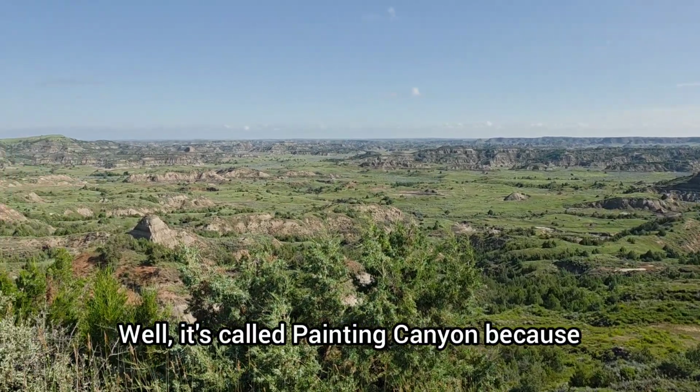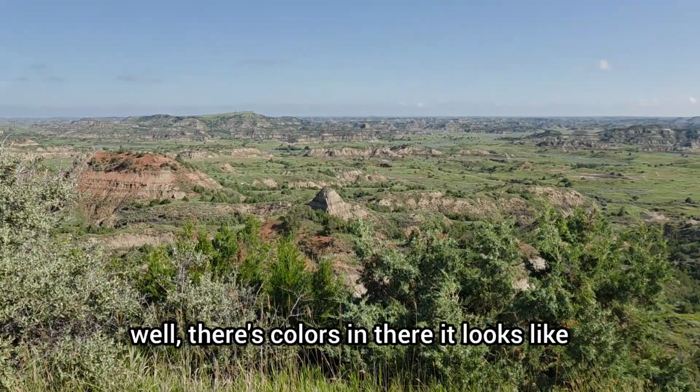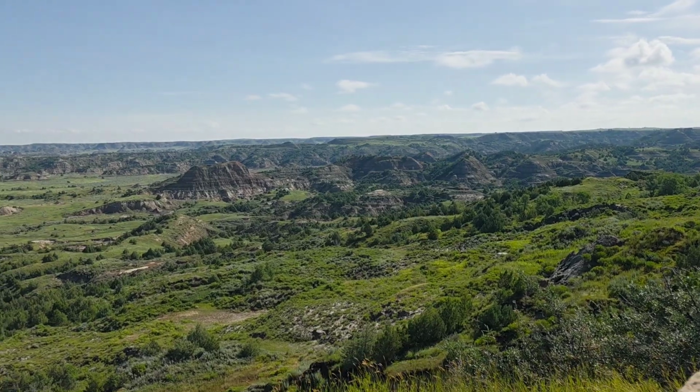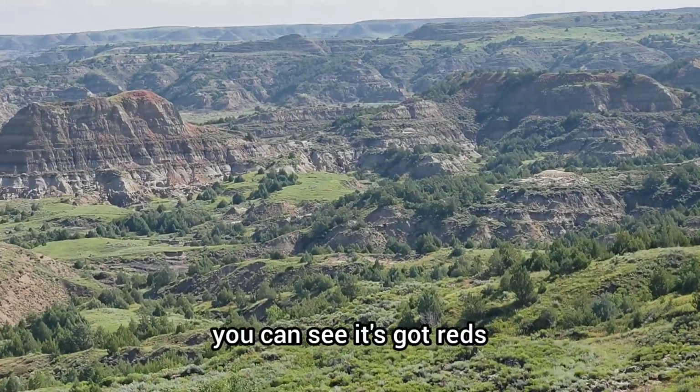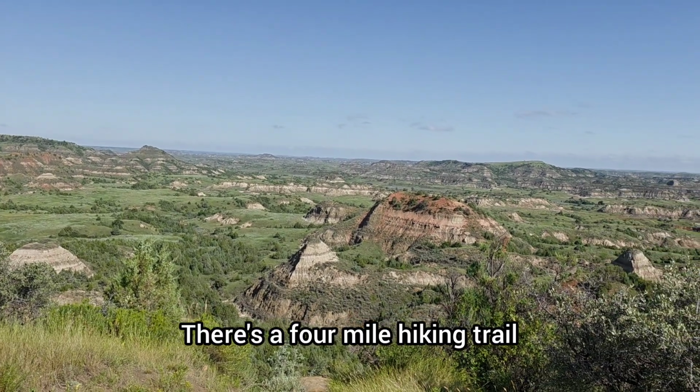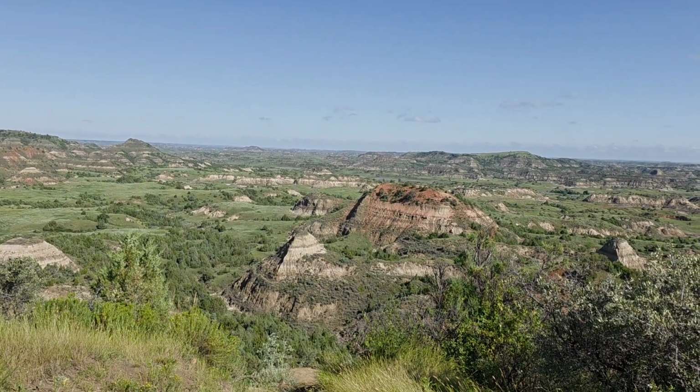Well, it's called Painted Canyon because there's all sorts of colors in there, it looks like. Mainly greens, though. But you see it's got reds and pinks and stuff. There's a 4-mile hiking trail that we're not doing today.